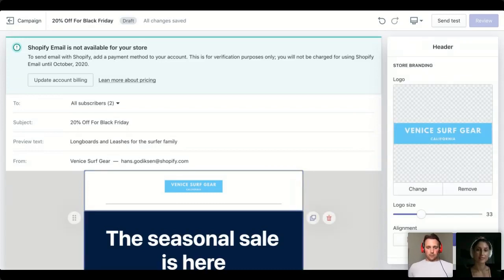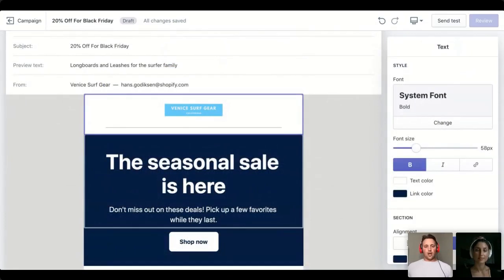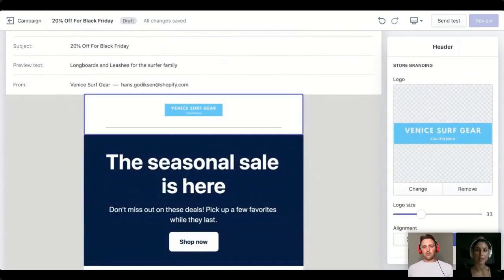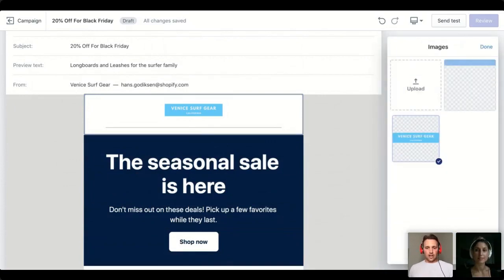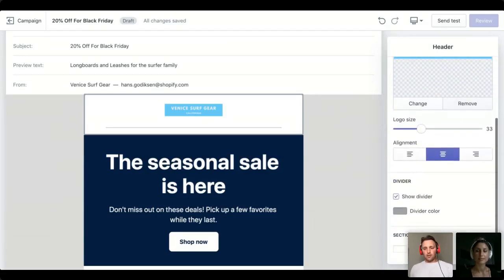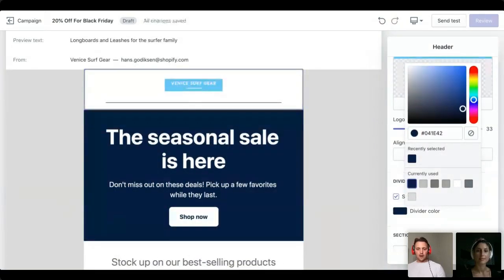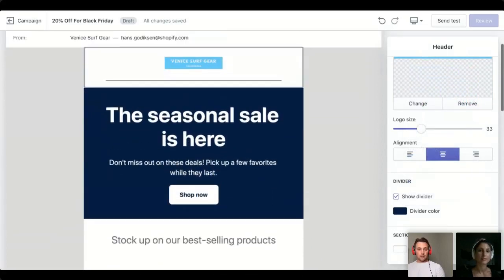Cool. And then once we're in here in the editing tool, you can see that Shopify pulls some information directly from your store. It pulls in your logo. You can always change this out, upload a new logo, do what you want in here. You can remove it totally if you want. You can put in a divider and change the divider color. I can change that to black right there. I can change the background color as well.